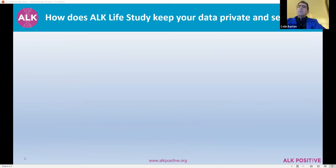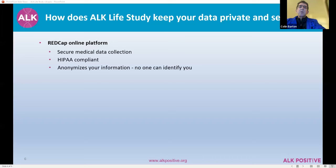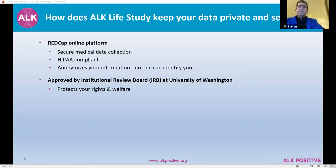So how does the ALKLIFE study keep your data private and secure? And obviously that's such a major concern nowadays. The ALKLIFE study is on a platform called the REDCap online platform. This is a secure medical data collection platform that was designed specifically for medical data. So it's very, very secure. It's HIPAA compliant, and it anonymizes your information. Nobody will be able to identify you.